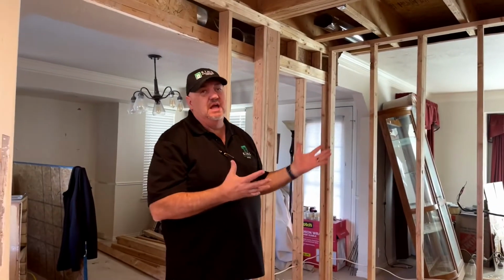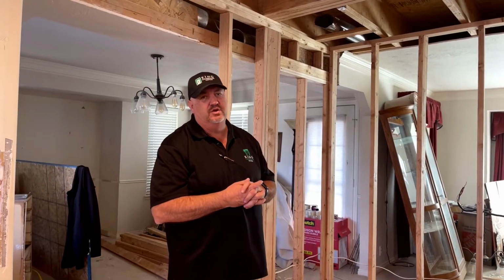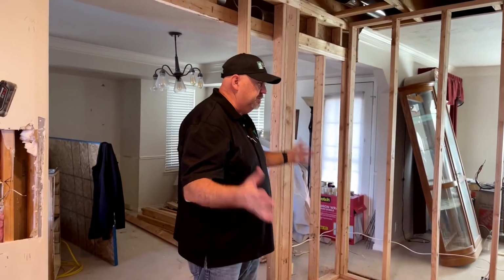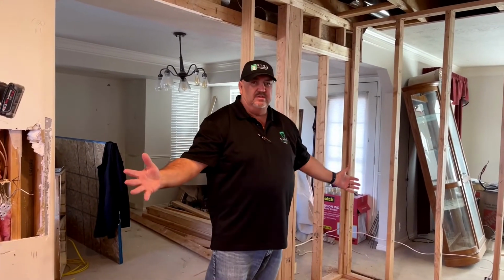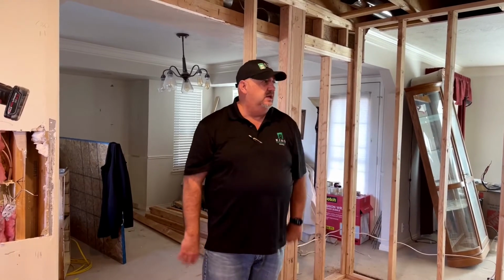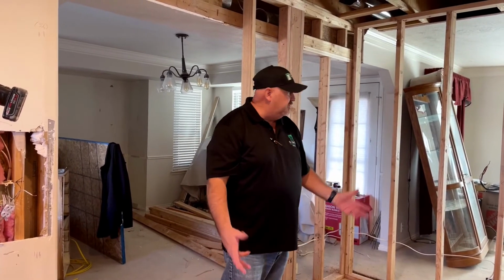Fortunately, we could have never done this if she hadn't put the attic furnace in a little while ago. And so, anyways, it's going to be awesome because we've expanded the size of her kitchen. She's going to have a really nice big island now because of it. And I'm excited. A couple other things I want to show you.